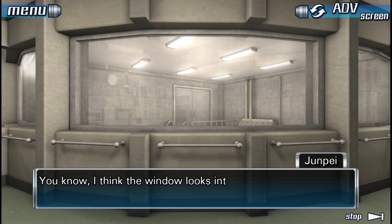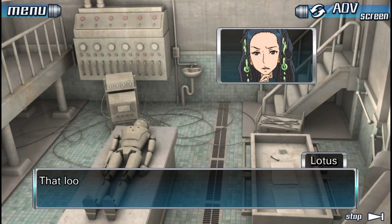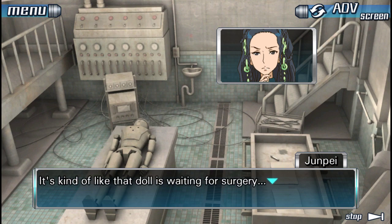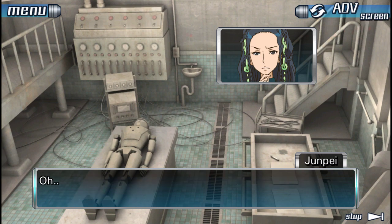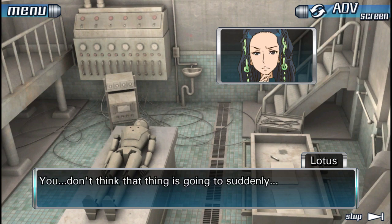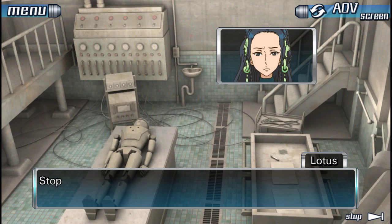You know, I think the window looks into another room. Maybe it's for monitoring something. What the hell? It looks so creepy. It's kind of like that doll is waiting for surgery. This is a laboratory, right? I'd say it's more like it's waiting to be experimented on. Ooh, it's creepy either way. You don't think that thing's gonna suddenly sit up or something, do you? Well, I don't know. I mean, look at all those cables sticking out of it. If we press the wrong button, I don't know. Stop it. Just thinking about it is terrifying.